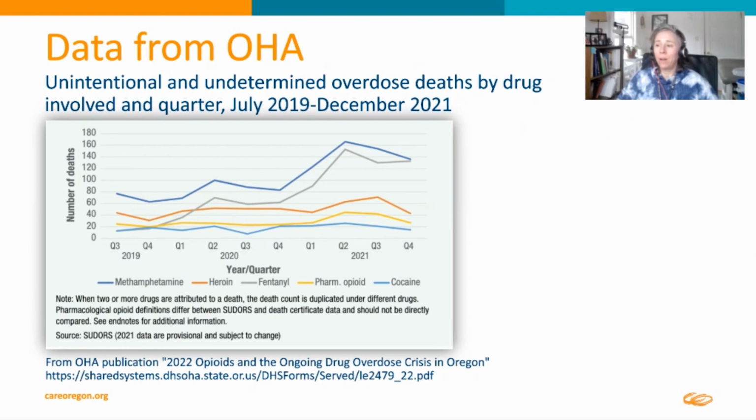Here's a graph showing that. The top blue line is methamphetamine overdose deaths. I feel like often those deaths are invisible to us because they are not a coherent syndrome of, this person took methamphetamines and then turned blue and Narcan didn't revive them and they died. That's not how methamphetamine deaths present. They're usually more complicated.